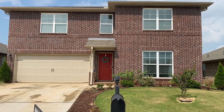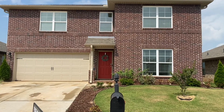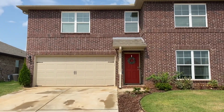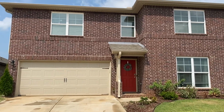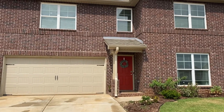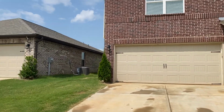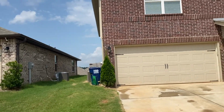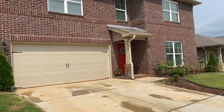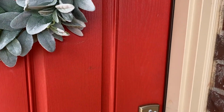So here's the front of the house, 120 Daymark Drive, Madison, Alabama, in the Savannah's subdivision. This is zoned for Madison City Schools, Bob Jones High School. Beautiful full brick front, four bedroom, three bath. The sides are partial brick and vinyl siding. And then you've got vinyl siding on the back. So let's go inside the house and look. All right, going inside.